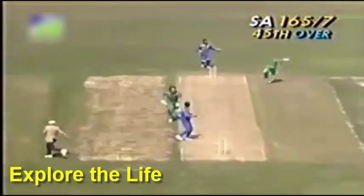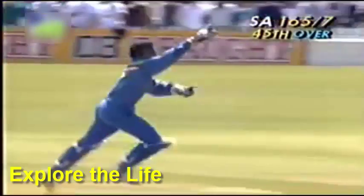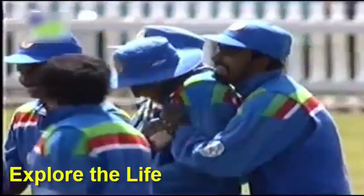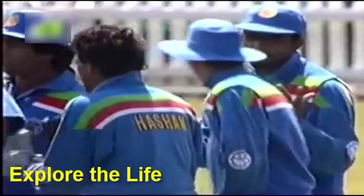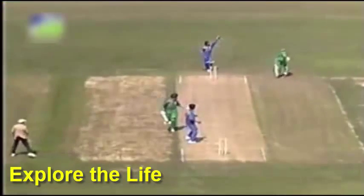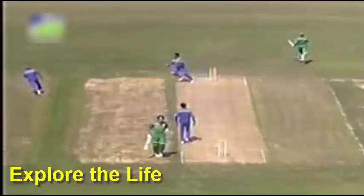Oh, mix up here, and yes, what a throw. Marvellous throw from side on. They have been brilliant in the field today, the Sri Lankans. And Mahanama has thrown the stumps down, and Richardson's out. Well, there's nothing worse than being run out without facing a ball, and that's exactly what's happened to Richardson. But Mahanama, well, this just typifies the Sri Lankan fielding today. Absolutely outstanding.